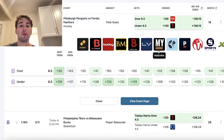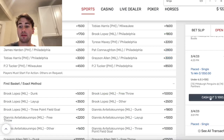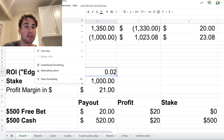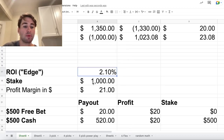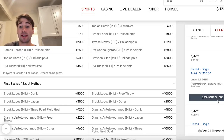So the final play I'm on, which is pretty interesting, is under 6.5 goals in Penguins Panthers, 2.11% profit margin. So I hit that for $1,000, as you can see right here. $1,000 under 6.5, Penguins Panthers. So this is how you think about profit margin: we're earning a 2% profit margin. So I can actually just change this to a percent. This is literally the math behind sports betting. We're earning a 2.11% profit margin on this play. We're staking $1,000. That's my stake on Bovada.